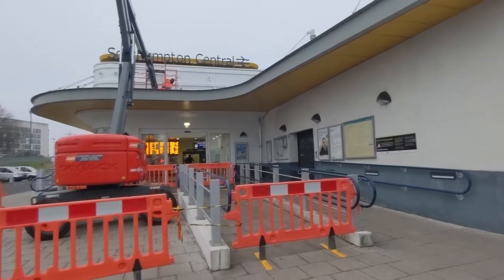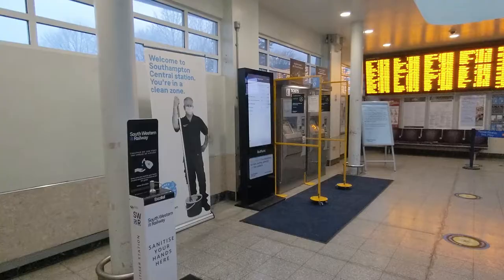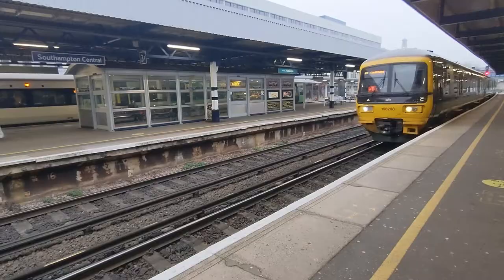We are now going on a day adventure. So we're at the Southampton Central where we can catch the train to visit the rest of the UK. We have made it to our platform. And this is how the Southampton Central train station looks like. Reminds me of TDC. All right, train is just coming in right now.